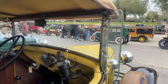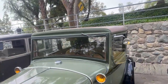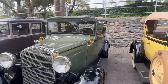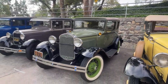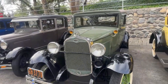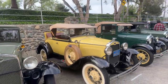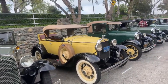The other thing about the Victoria is there's no sun visor on them. The sun visor is actually part of the aesthetic that I like about the Model A that the 32 doesn't have. So this Vicky, it's a 31 Victoria. This is pretty nice. This is a good example of a Victoria. Most people can't tell the difference between a Tudor and a Victoria, but that's the difference.